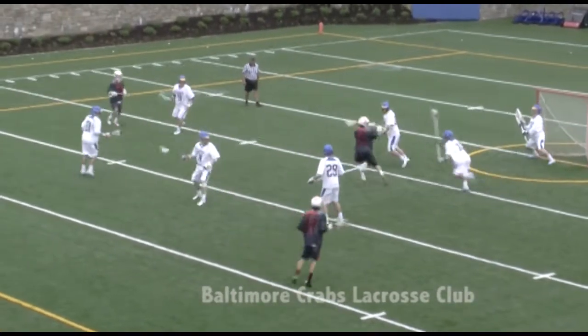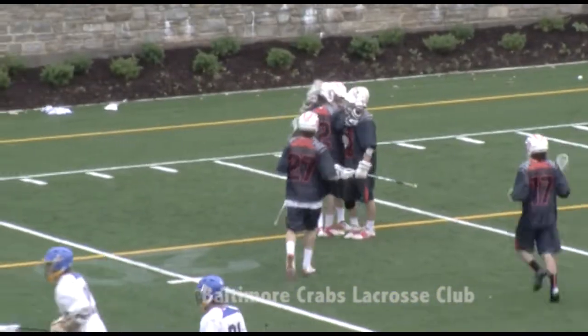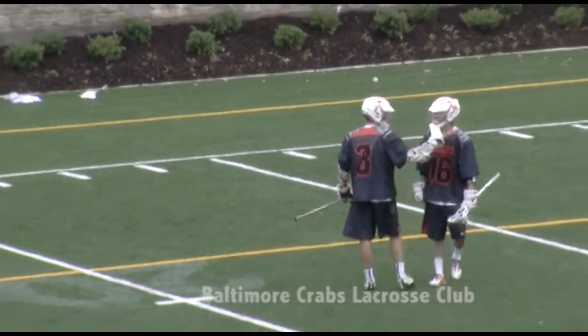McGee against the short stick. Inside feed shot, goal! Great pass by Trey McGee. Impeccable vision there. Connor Young with the finish. But that's good lacrosse. 1-0 Eagles. 2 minutes and 56 seconds left, first quarter.